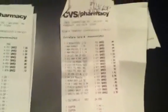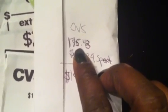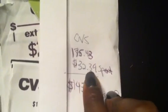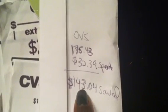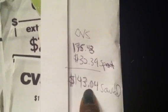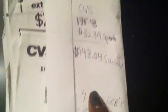After my third transaction, I got all of these extra care bucks back since this was my last transaction. So, here are the figures. At CVS, I bought a total of $175.43 worth of products. I spent out of pocket $32.39, giving me a savings of $143.04. Now, the money that I spent out of pocket gets subtracted from all of the extra care bucks from this transaction that I had left over.